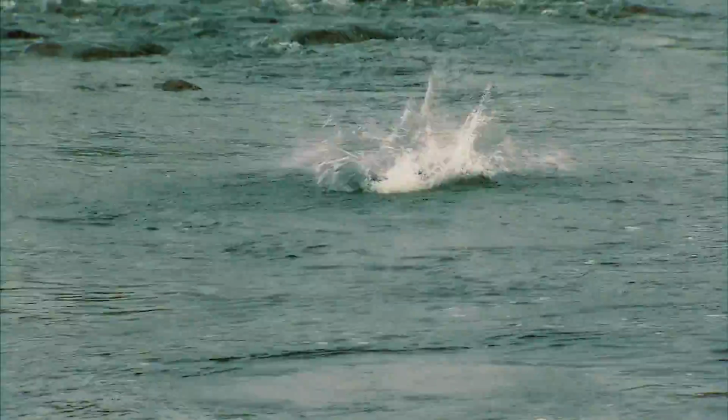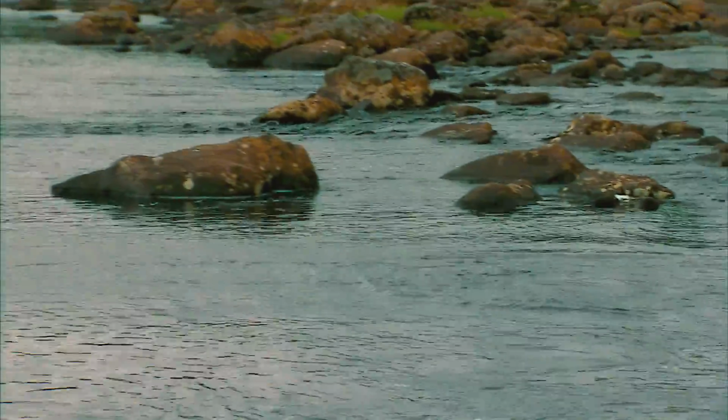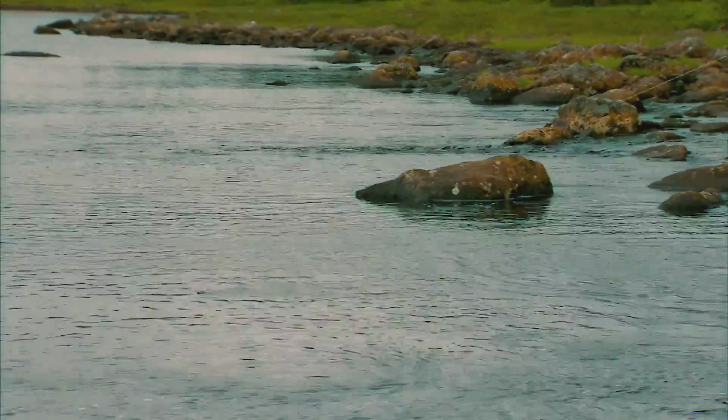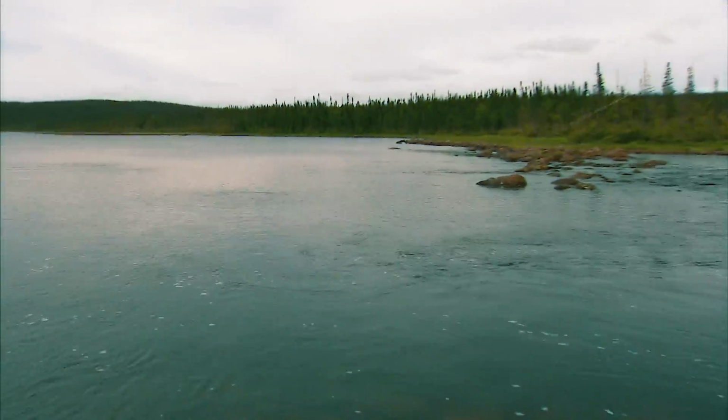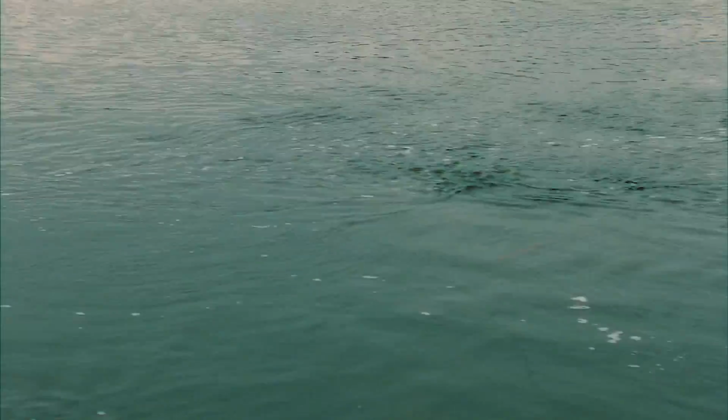Got him. Whoa, my God. My goodness. And another one that's going to go out to sea. Which is good. When they make their way out to the open water like that, they go away from the pool and not disturb it. So the other fish will be ready to hit.